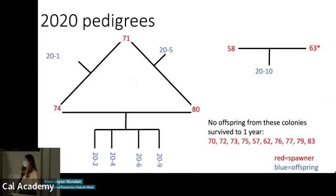So if we look at the 2020 animals, we start to see some similar patterns again. First of all, we had a coral love triangle happening here. You see that coral number 74 and 80 had 4 full offspring together. So these animals are all full siblings of each other. But these 4 each have 2 half siblings as well, because 74 and 80 also had an offspring with 71. You'll notice over here, 58 and 63 had 1 surviving offspring.